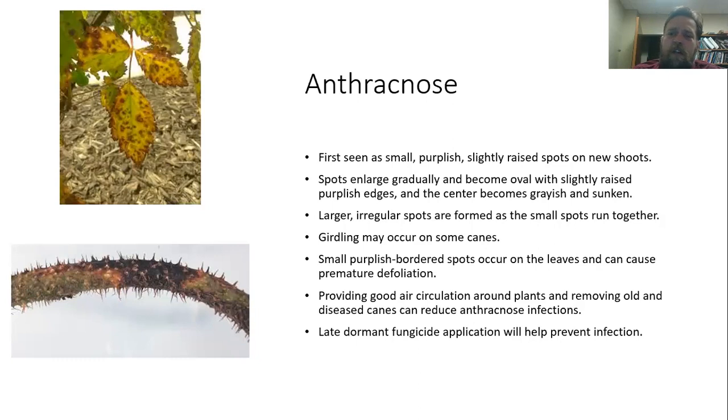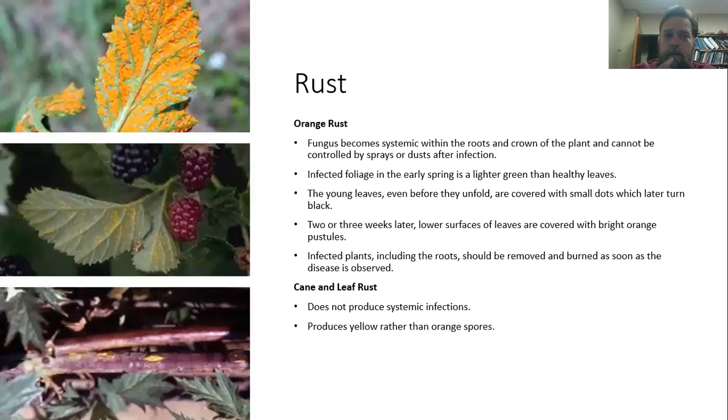Oftentimes what we need to do is prune a little bit better in order to make sure we have good air circulation through the plant, help keep those leaves and stems dry so that the fungus isn't really able to establish. Using late dormant fungicide applications can help as well. That's applying a fungicide in late winter, so around February, just to kind of provide an interruption. And I also recommend mulching around the base of the plant in order to prevent any anthracnose that may be residing in the soil from being able to splash up in response to rain or irrigation.